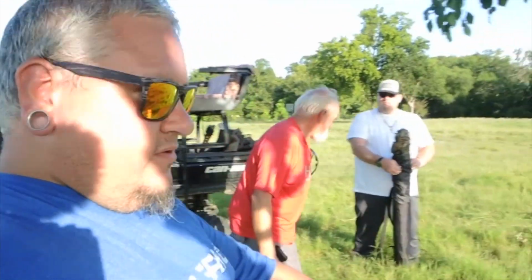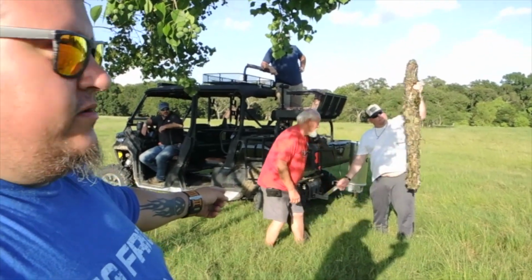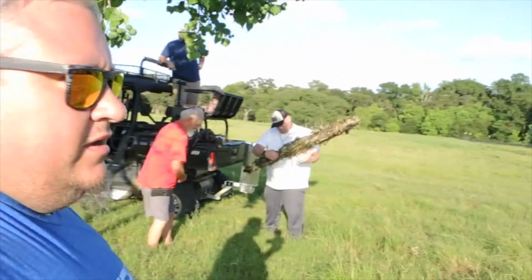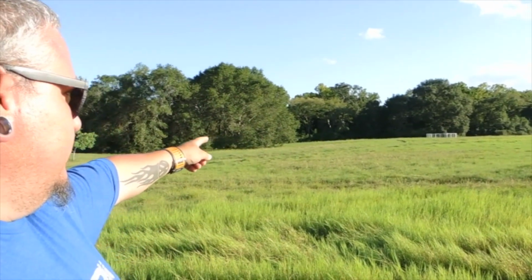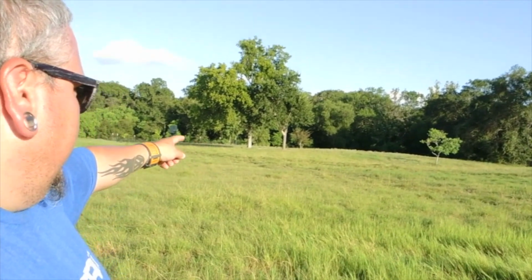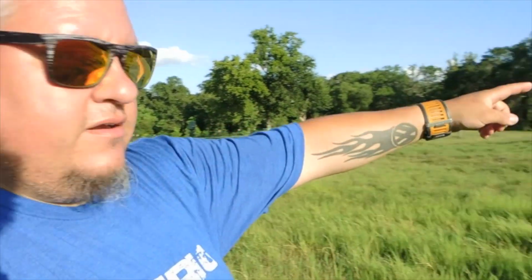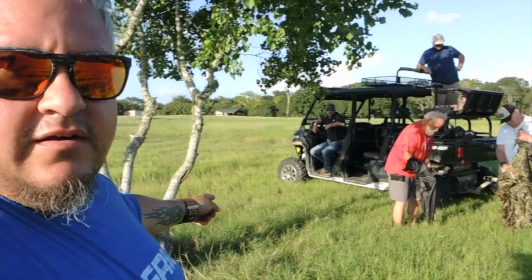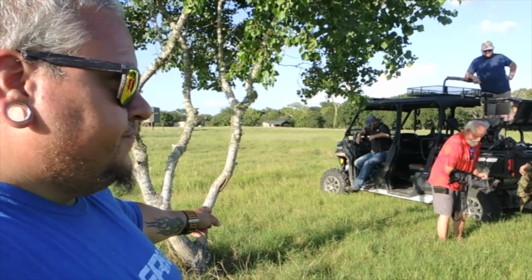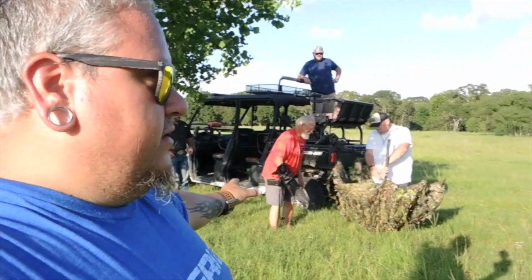So we're going to sit right here at this tree, and we've got the Big Tom blind from Cooper Hunting. We're going to set it up right here. If you see that mowed spot in the grass, that's where Smokey and I just got done running all around and feeding, right in that lane. We're going to set the Big Tom up right on this tree, set the chairs, and set everything we need so we'll be able to shoot.